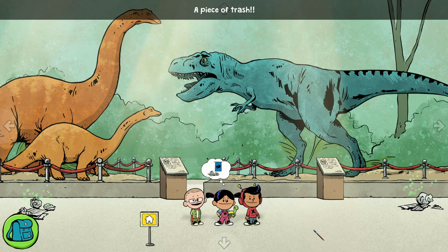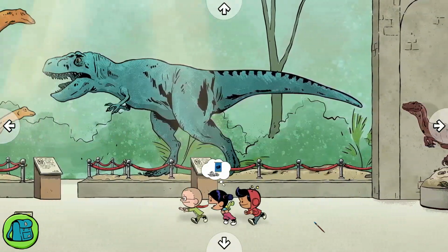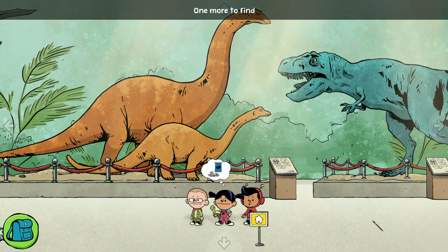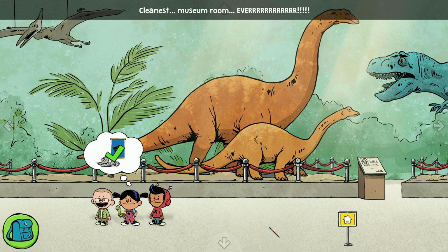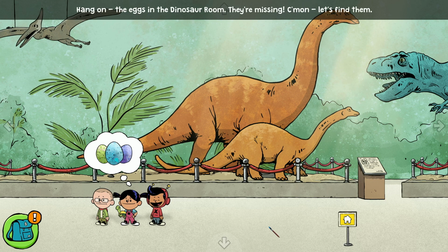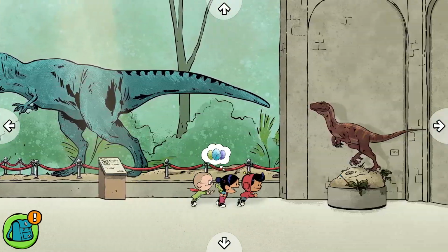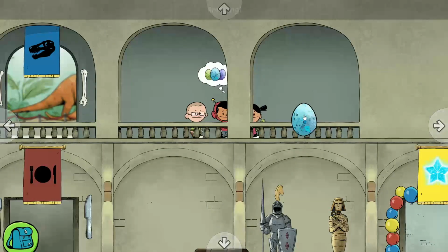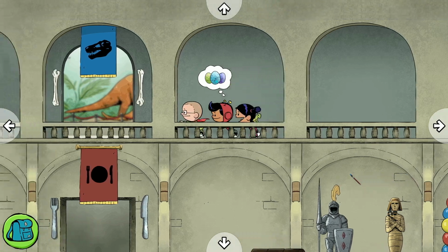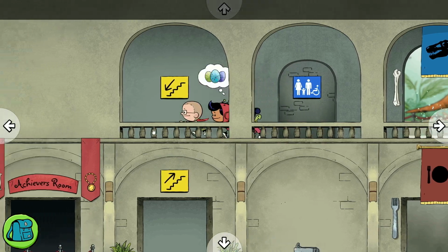Look, a piece of trash. One more to find. Cleanest museum room ever. Hang on. The eggs in the dinosaur room, they're missing. Come on, let's find them. Amazing! A dinosaur egg. I don't think we can go here yet.